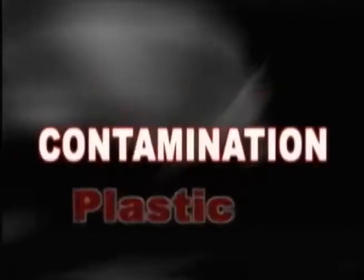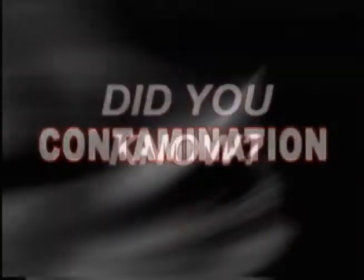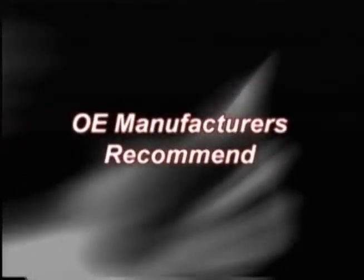Did you know that up to 30% of all steering comebacks are due to contamination in the system? Did you know that OE manufacturers recommend fluid types other than power steering fluid? Refer to application data for the correct fluid type.